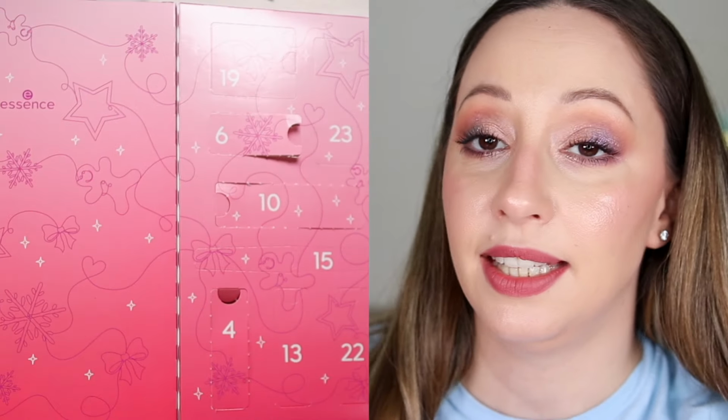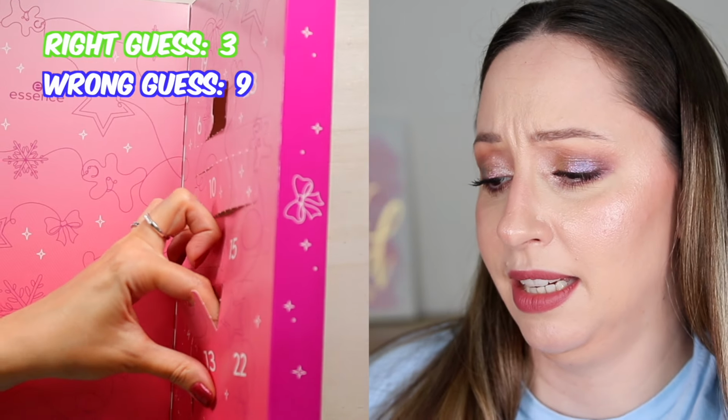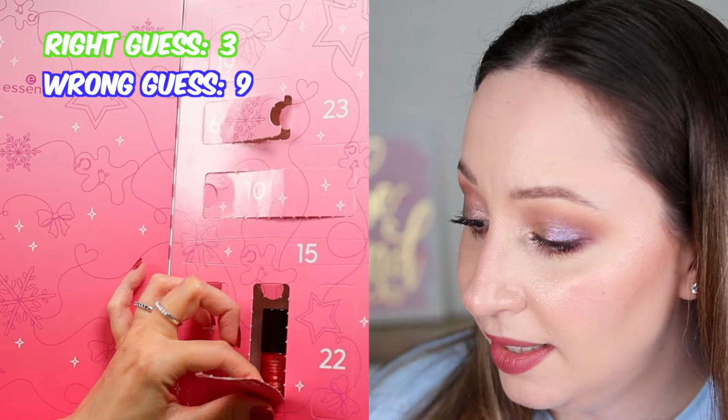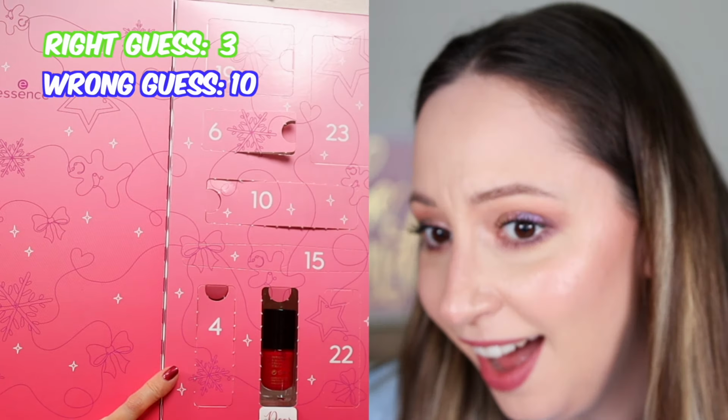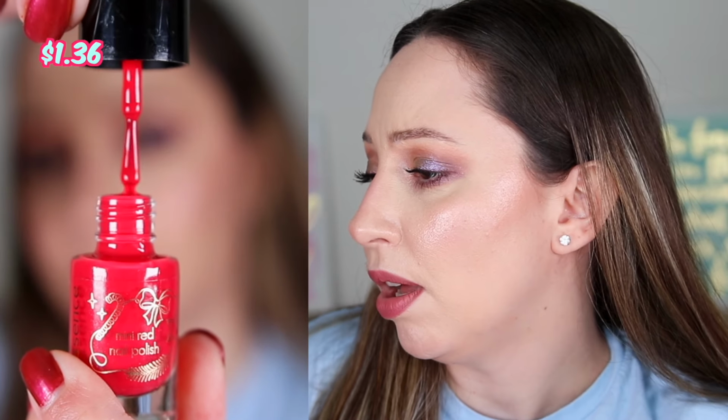Oh, here it is. I'm gonna say lipstick again. We always get a lipstick in Essence Advent Calendars, and it's not. I'm wrong again. It is a nail polish, and this one is a mini red nail polish.